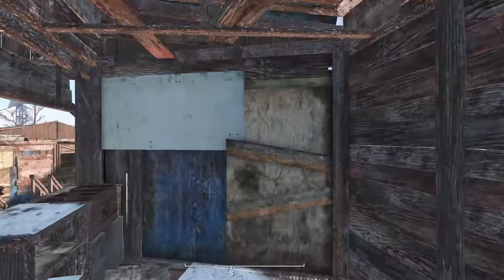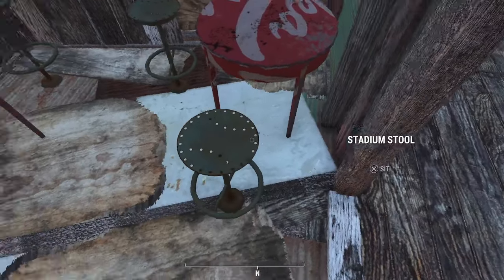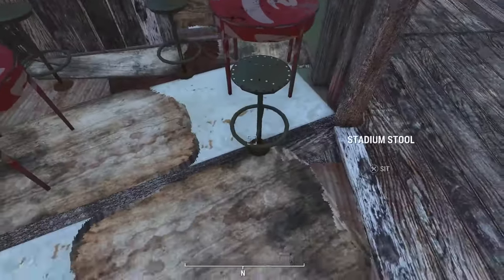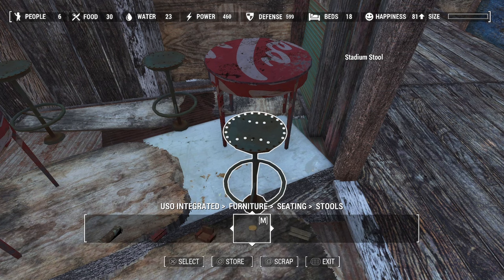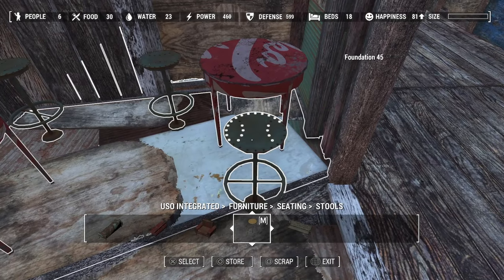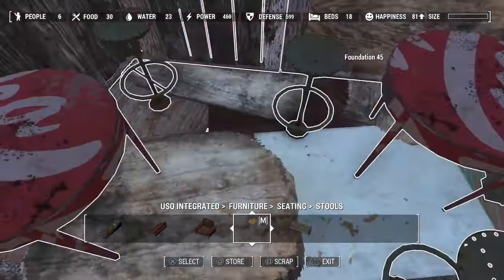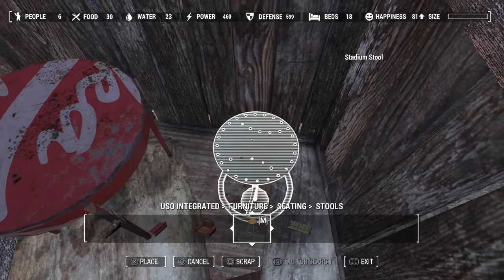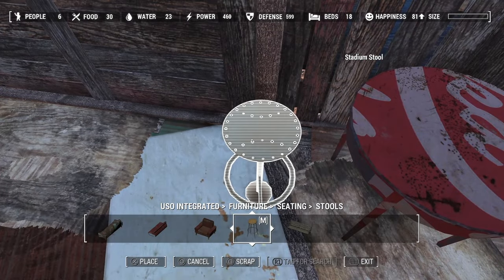Alright, so we're looking out that way. Is there any other identifying markers that are going to help me out here? Probably not. Whoops. We just placed a stool somewhere, probably over in the general store. Alright, so this one's actually probably okay. This one, I think it's going to be this way. I should have checked them all. So let's just leave that one.